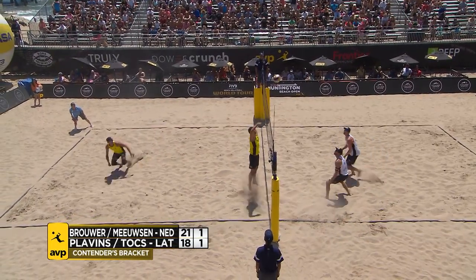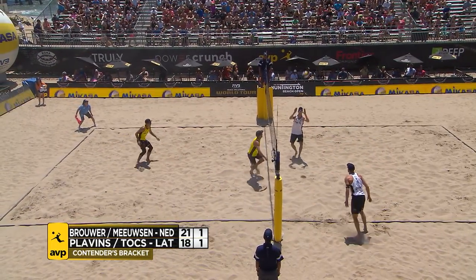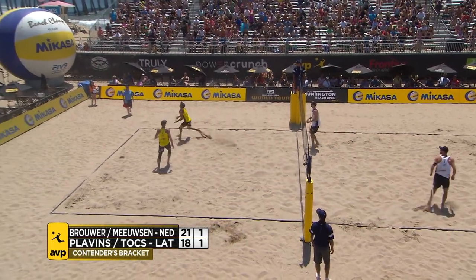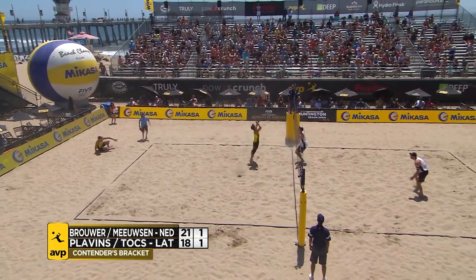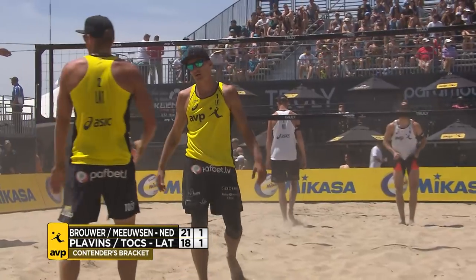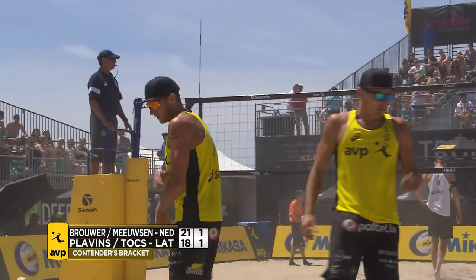Nice hands from Meeuwsen. Down the line, Tocs gets it. Brouwer will get it again. Cover, and nice pickup from Plavins. Here goes Edgar Tocs. He runs it down. Here's Plavins, roll shot over Meeuwsen. He touched it, and it's down. And how about those Latvians? How about that effort? That's a hustle play.